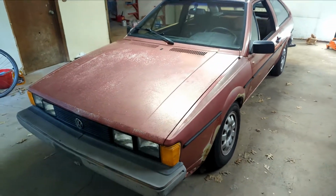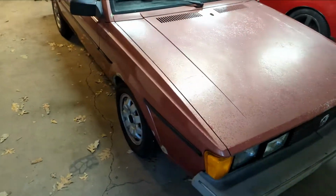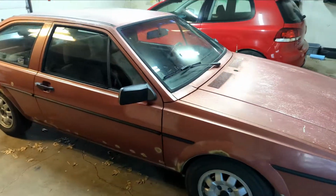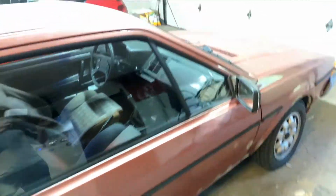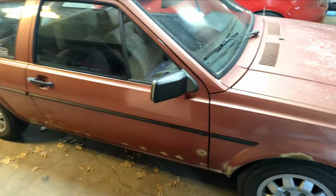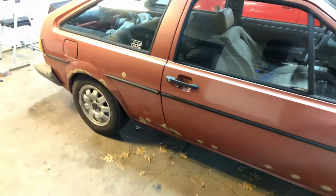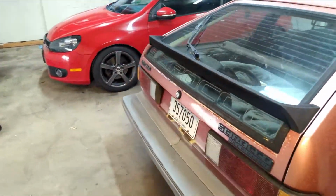Hey guys, so this is my 1982 Volkswagen Scirocco. It has the 1.7 liter 8 valve and a 5-speed manual transmission. This is the first year of the Mark II, which means that it has a mono wiper. Despite this being a Mark II Scirocco, it actually runs off of the Volkswagen A1 or Mark I platform, so Mark I Rabbit parts work on this thing.